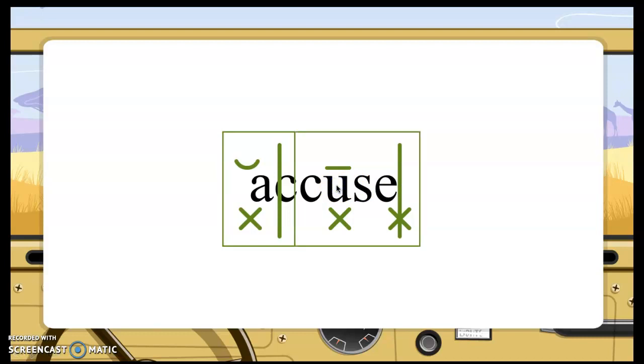When A is at the beginning, we're going to box that syllable in. When A is at the beginning of the word with more than one syllable, it will often have the schwa sound. Listen for the schwa as I pronounce the word accuse. So we're going to mark that with the schwa sound, accuse. Say the word accuse. To accuse someone is to blame him or her for something. She accused me of stealing her pencil. This skill applies to any words with ACC when the double C's are followed by the vowels A, O, or U. The first C will be silent and the second C will say K. This skill does not apply when ACC is followed by E, I, or Y.